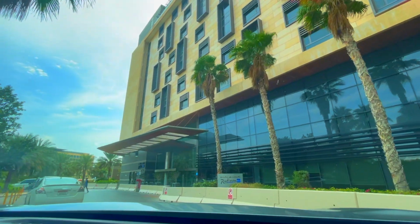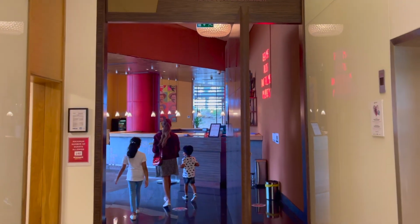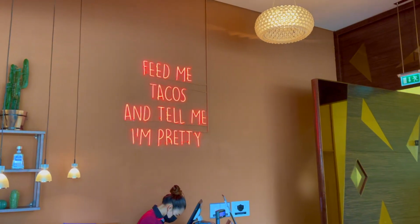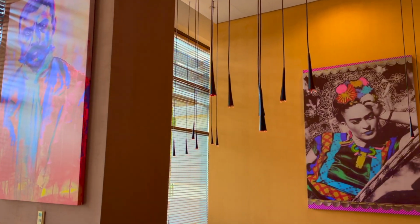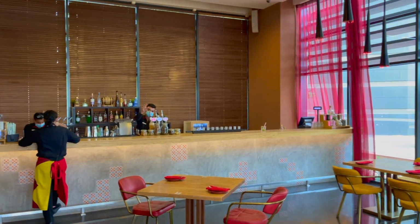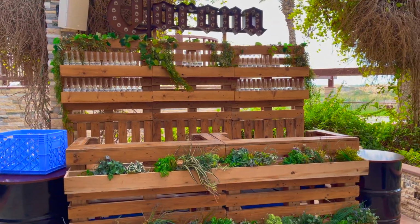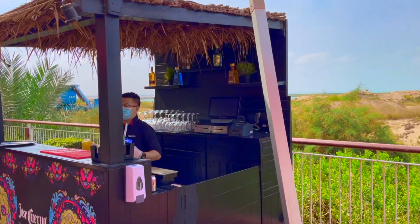Today we are going to the Park Inn by Radisson Hotel at Yas Island. Amerigos is a Mexican bar and restaurant that is pretty Instagrammable and features authentic Mexican dishes served in a vibrant atmosphere. Amerigos offers indoor dining, and you also have the opportunity to enjoy your meal on the poolside terrace overlooking the beautiful Yas Links golf course and Arabian Gulf.